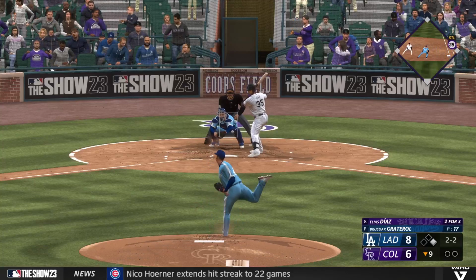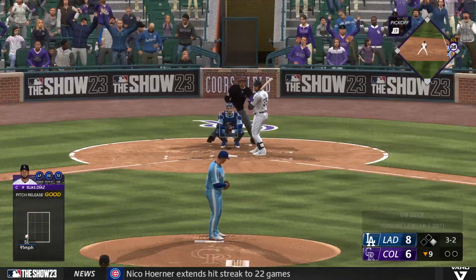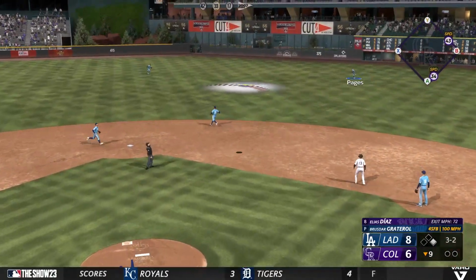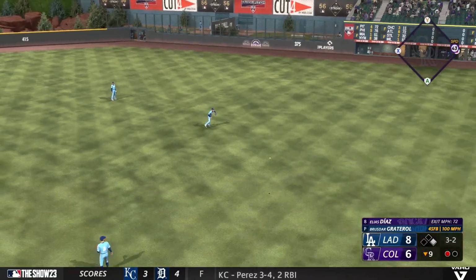2-2 now. And now the count is filled up 3-2. Well, on this count, runner not known for his speed, but I think you've got to put him in motion. Try to avoid a double play here, Boog. Pages settles underneath it, brings it in, and there's one down.